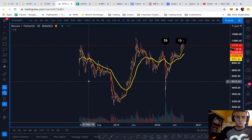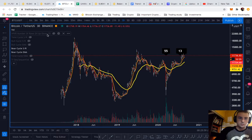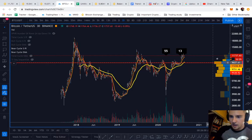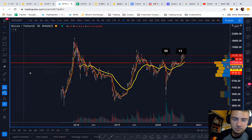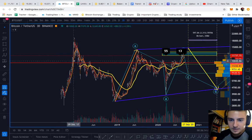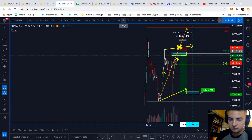Here's Binance, and in my opinion, of course, the whole volume profile range. You see that the last, but not least, at $12,000, I honestly believe that could be the top. Okay, and let me explain why. Remember that 61.8? Damn, Bitcoin loves to follow the 61.8. It's just a perfect ratio, right?